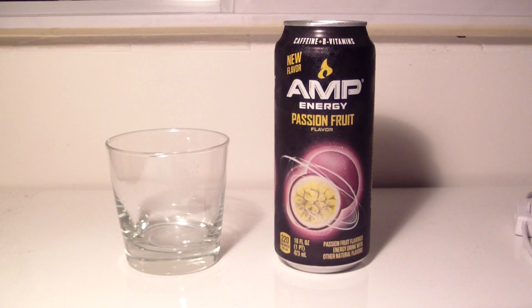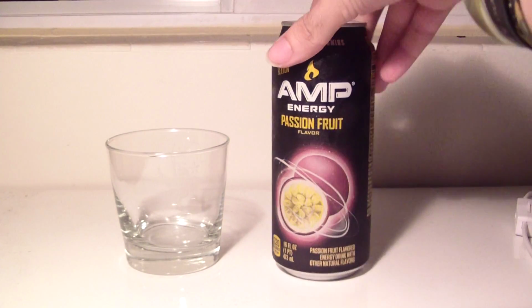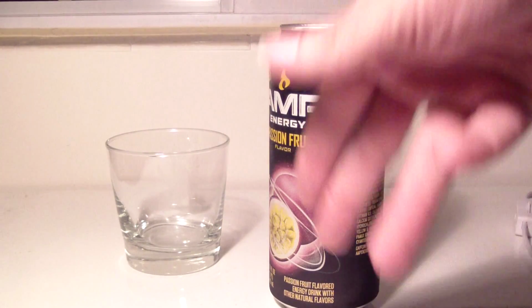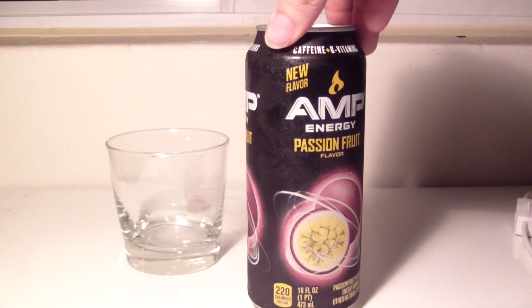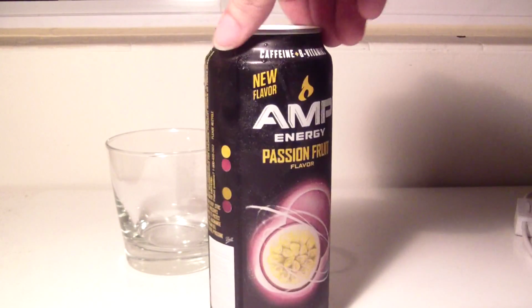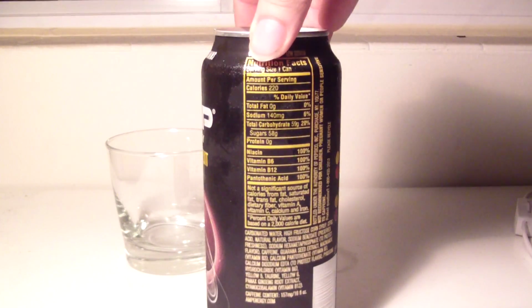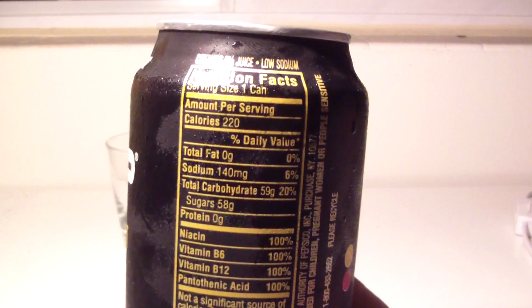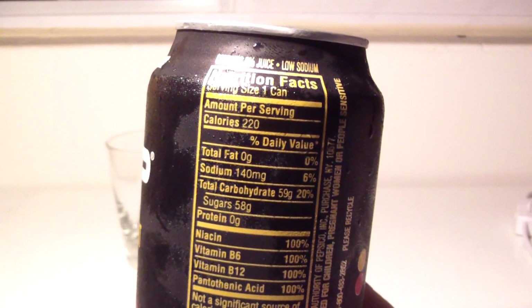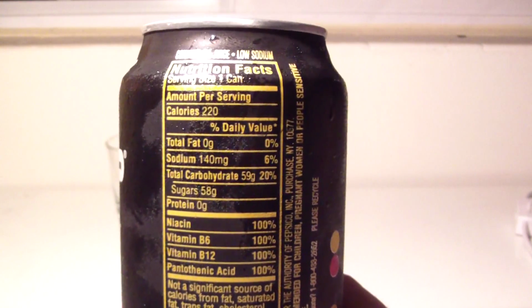So let's take a look at the can. It's got passion fruit flavor, energy drink with other natural flavors. Hopefully these are better than the Cherry Blast, because Cherry Blast was just kind of the same as the cherry one that was already on the market, as you saw that I uploaded.